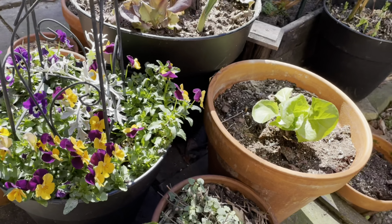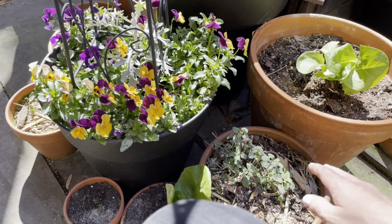And then over here, these are some anise hyssop, and they've kind of been at this stage all winter, so that's been kind of nice, because they've been basically evergreen. I trimmed them back, their flower stalks died off, and then they've been just sitting around at this stage, which is really pretty and sweet. And so they're doing great.